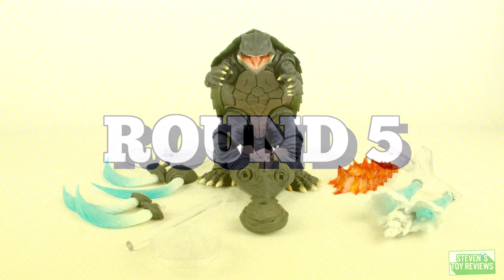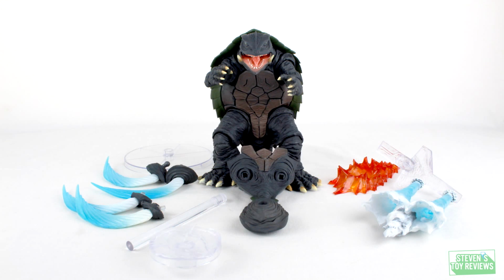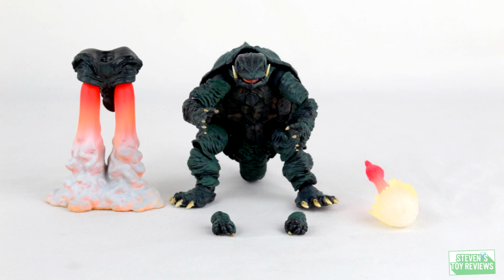Round 5. Accessories. Here's a tricky one. The SH MonsterArts comes with some complicated accessories to reenact 2 different types of flight mode, one with the jet boost and the other to make it look like a UFO. Cool, we can display Gamera flying 2 different ways, but there are a lot of intricate things there. Now for the Revoltech, not only do we get a similar jet boost effect, we also get fists, so more hands, and a fireball effect.